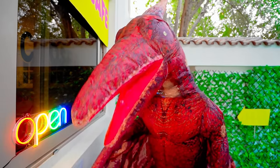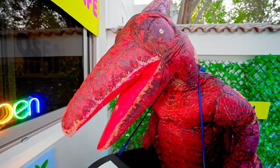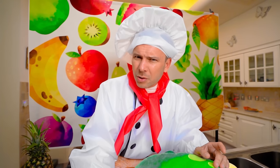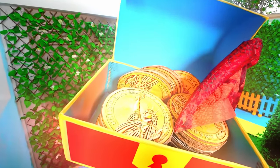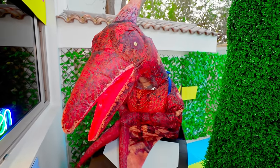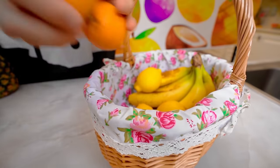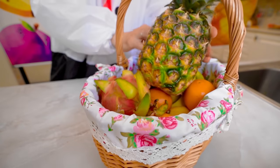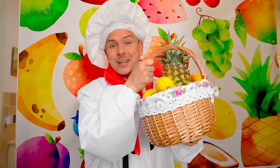Buy all the fruits you have. All of them? Yes, all. I have a big family. But do you have enough money for this? Yay! Done! All my fruits are in here.